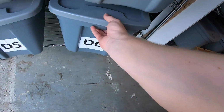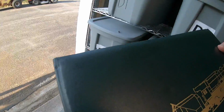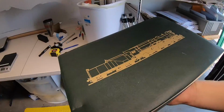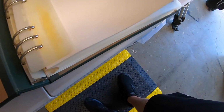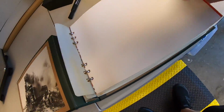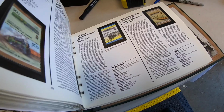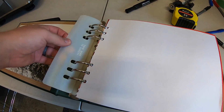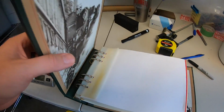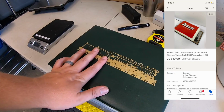Okay, next thing is a big book of stamps. I think it's all the way at the bottom. This thing's pretty cool. It's got over 300 pages, and it's just a bunch of train stamps. I got this at a garage sale for 20 bucks, and turns out that's pretty much what it's worth. Just not a very good buy on my part. It sold for $19.99 plus shipping.